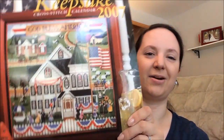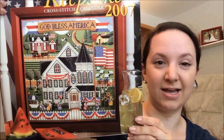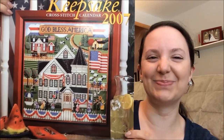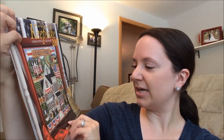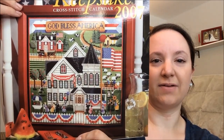This is their July pattern. God Bless America. And it's, again, kind of a folk art, country, bright colors. It's very up my alley. It's very appropriate for me. Victorian house. It looks like it's a 4th of July celebration. The people look like they're dressed kind of Victorian, maybe even before Victorian. This might be mid-1800s to late 1800s. But I loved that.